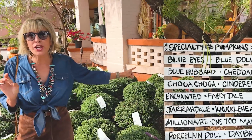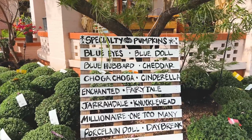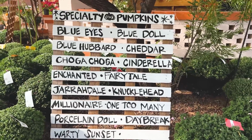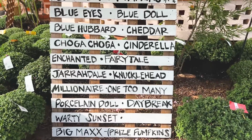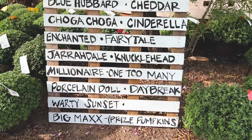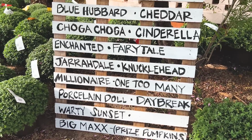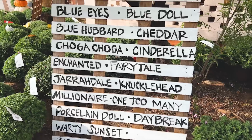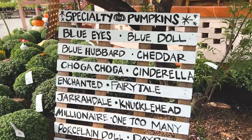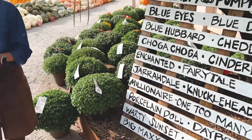And look here, look at this. Another thing to appreciate when you come to some of these pumpkin stands, but at Bricks in particular, is even things like their signage is just so charming. It's just enchanting. This displays all of the different kinds of pumpkins that they had here. And don't you just love the names of them? Knucklehead and Enchanted and Warty Sunset. I think it's just wonderful.